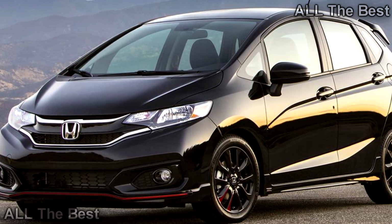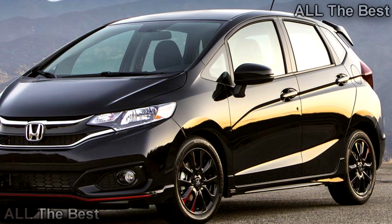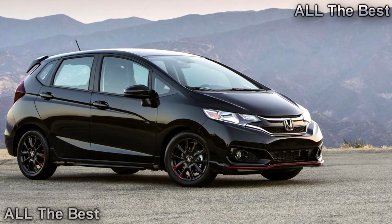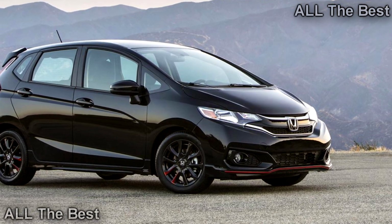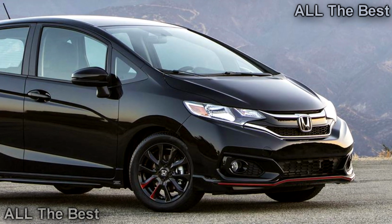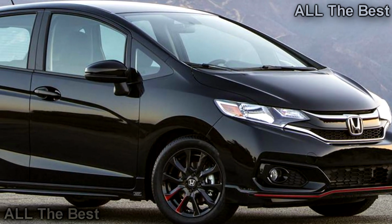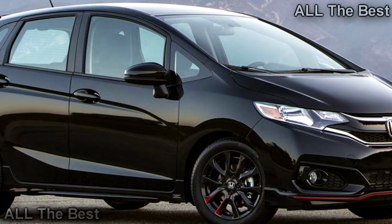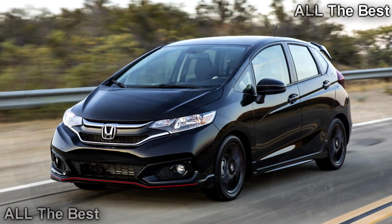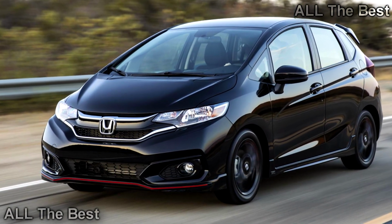Regardless of transmission, the Fit is pretty gutless off the line. An extra 20 lb-ft of shove would be a godsend here. But at least with the do-it-yourself gearbox, you can really wind it out to make the most of the available power. In other words, I'm not just telling you to get the stick because I believe in saving the manuals. In the case of the 2018 Fit, it's simply the better transmission choice. That said, one hugely important upgrade requires you to go CVT.